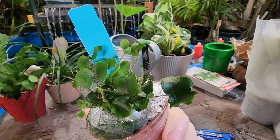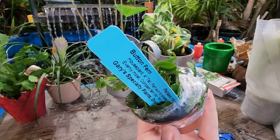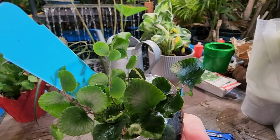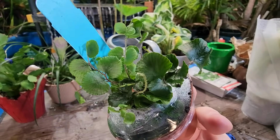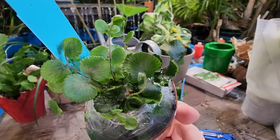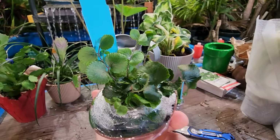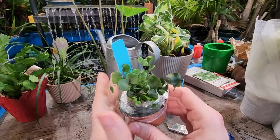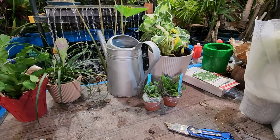This is a button fern. Really great texture to these. Something about button ferns reminds me of like a lichen or something. Is that weird? Do you know what I mean? They have kind of a weird aquatic, or not even aquatic, epiphytic vibe to them. But not the case. A really pretty fern. Lots of fun in terrariums. They have a lot of texture to them. They don't get huge, which is one of the reasons that I like them for a terrarium.